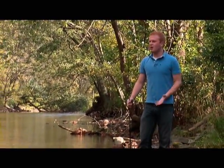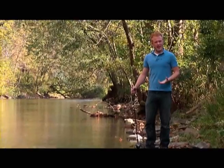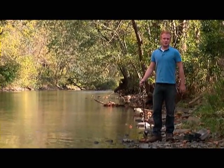You know, these streams were here thousands of years before us. They'll be here thousands of years after we've gone. We can't change the past, but we can watch what we do in the future. Think buffers. Think reasonable conservation for all the wonderful resources we have right here in Pennsylvania.